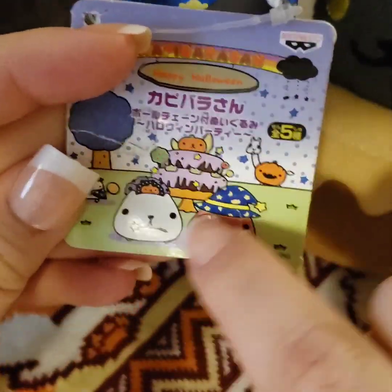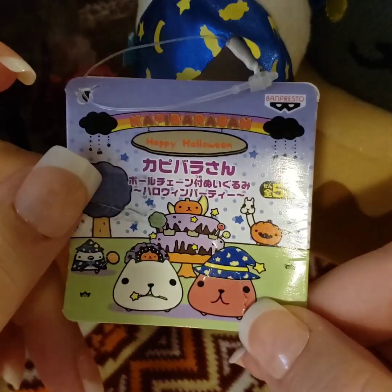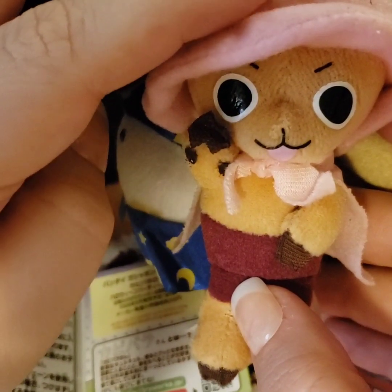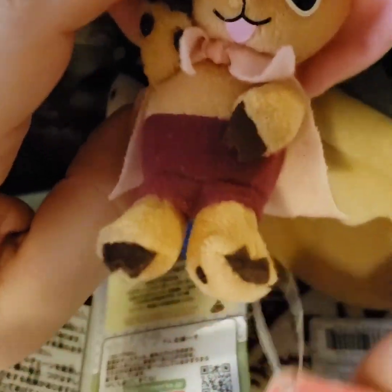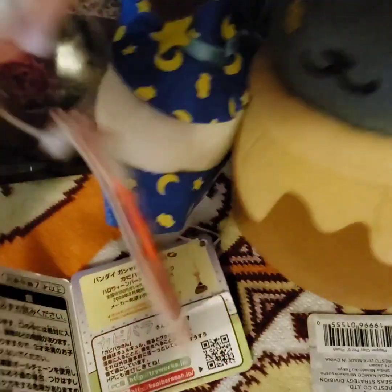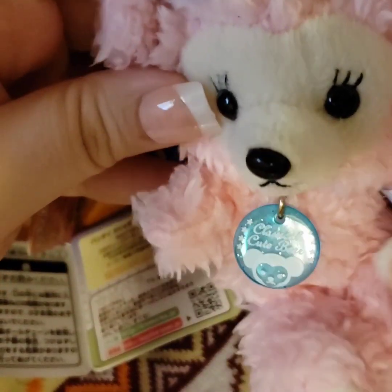And I really would like the other Capiboro-sans that were in that collection too, because I just think they're adorable. My friend Mari got me this keychain. It's a One Piece, and she got it at a convention. And then I have this, which is a classic bear.